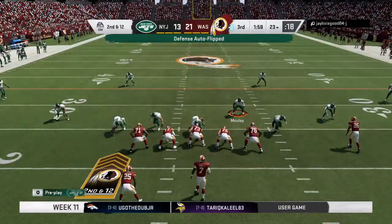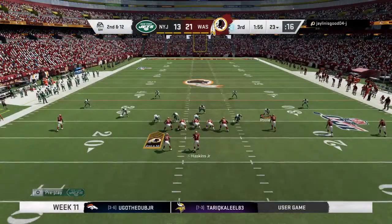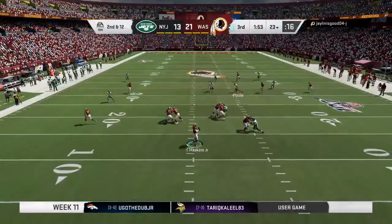Still want to attack. We'll see how they attack them here. So the opening play of the drive goes backwards. Now they'll come up on 2nd and 12.